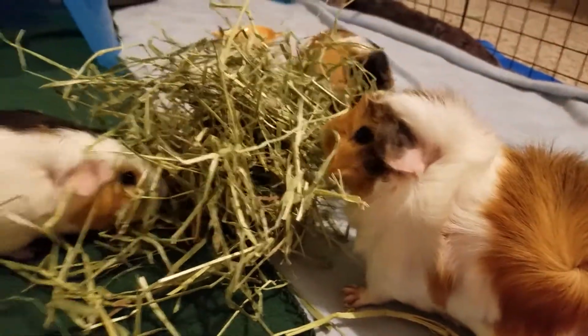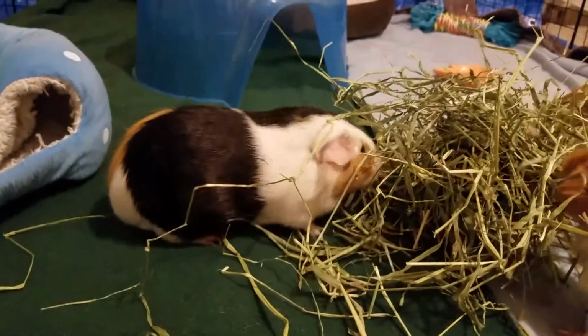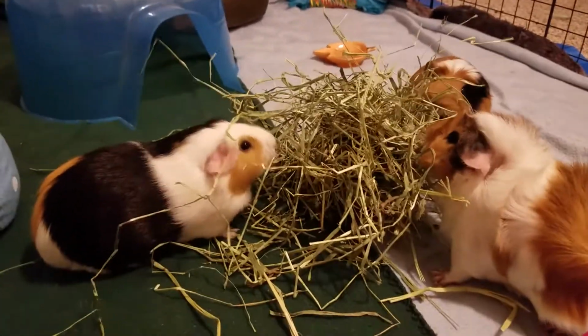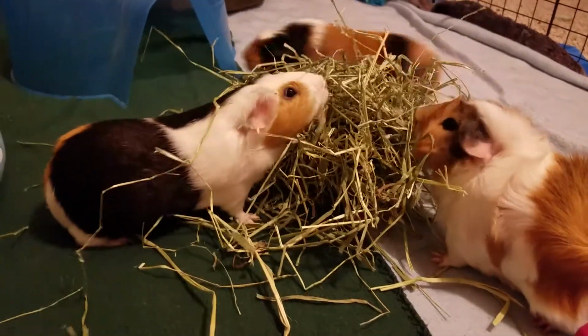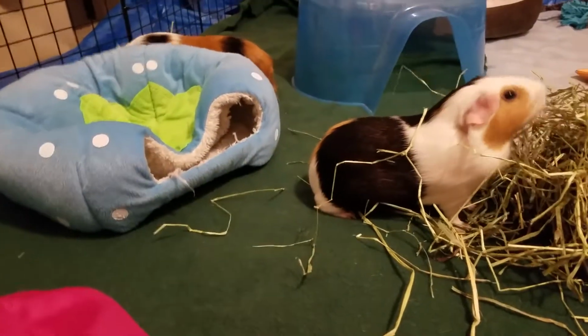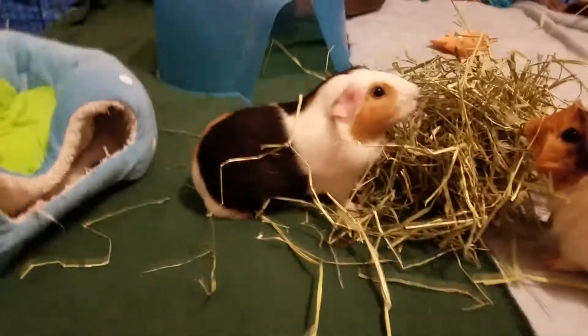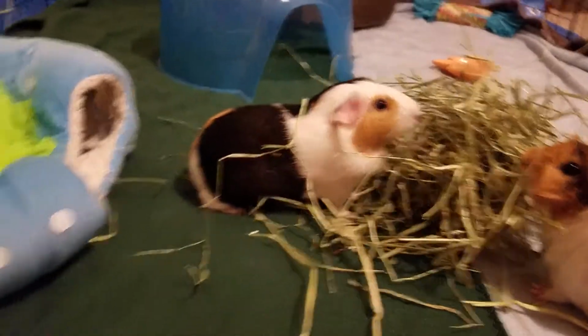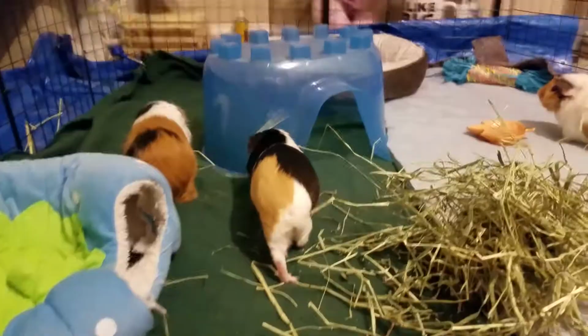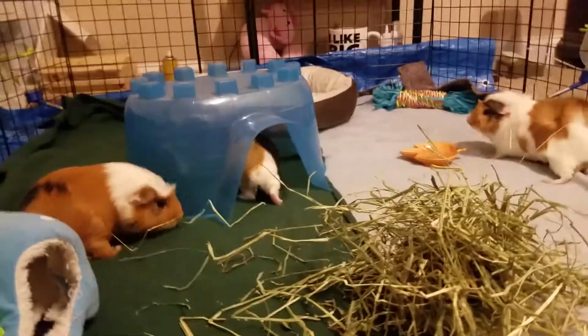Butter's a good girl. We just got a nice little pop from Hazel when she climbed into Blueberry. I also, don't tell them this, because they speak English apparently, but I ordered them two more little berry houses like that, because I saw them on Amazon for like $5 each. So, I hope you could see right there that it's all three of them.